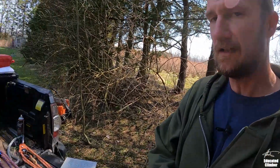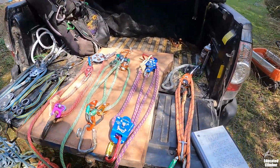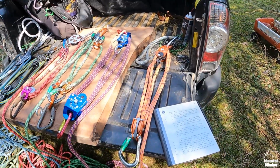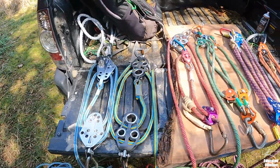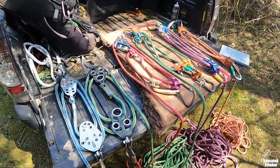So I know that we have looked on this channel in the past at the 5-to-1 or the Fiddle Block system for mechanical advantage, how I use it, how I set it up. But I wanted to come back and just revisit this topic with you guys more in depth. So check this out. I have set up here 6 different 5-to-1 / Fiddle Block systems.